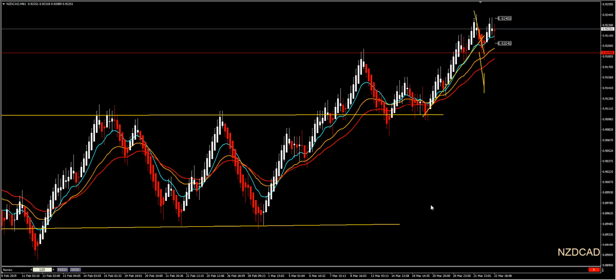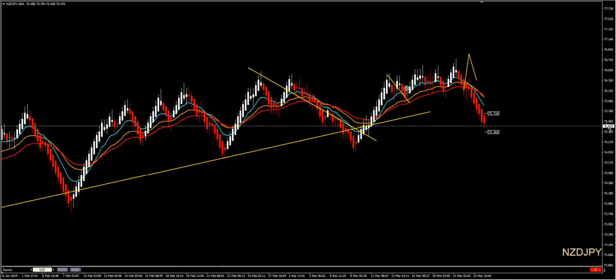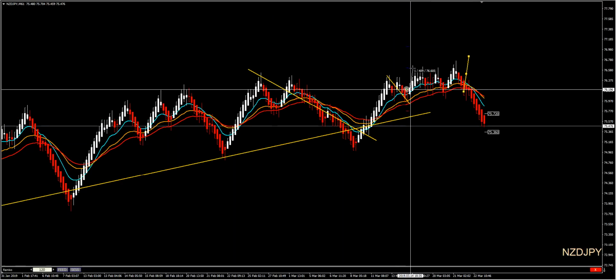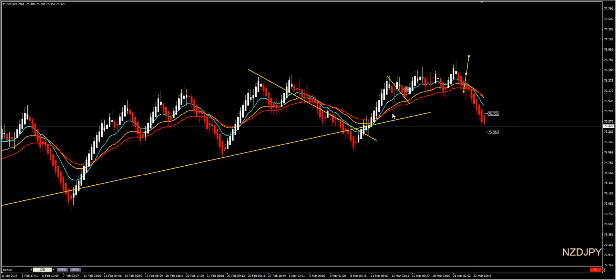On New Zealand dollar CAD, we had an opportunity. We were waiting, sorry, it's New Zealand dollar yen, sorry for that. We were waiting for an opportunity to go long. We set our orders. Price started moving higher. I think we took only our first target, but then we got stopped out, minus like 40, okay, 80, 100 pips. Not a big deal since we have already made so many pips.